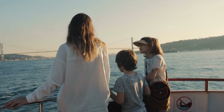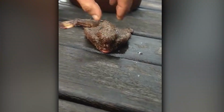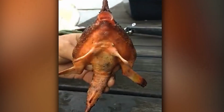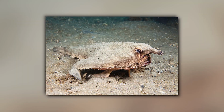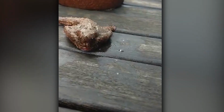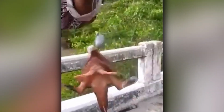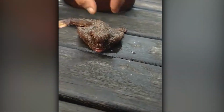A family, on a boat trip, later found a similar creature on the deck. Its skin was similar to that of a stonefish, but the most unusual part was that it also had legs. It was most likely a short-nosed batfish. Batfish are known for walking along the seabed, using their pelvic fins like hands to move slowly, similar to the one found by the fishermen.